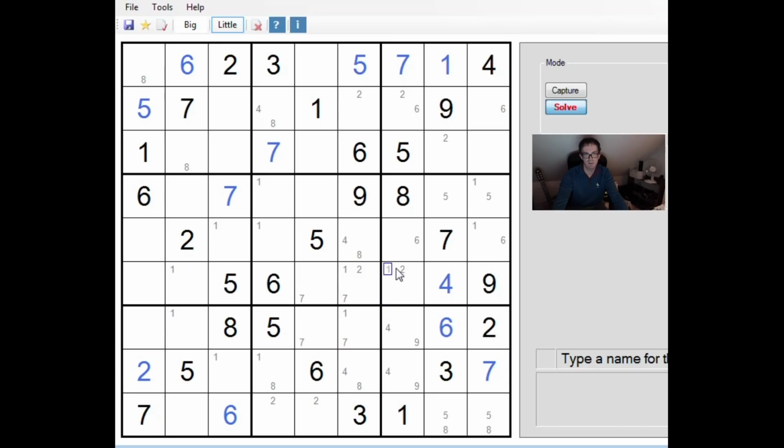pair. So the open numbers are 1, 2, and 7. This square here can only be a 2. So let's put the 2 in. Unwind the pencil marks that we had earlier. That gives us a 2 there as well. We can eliminate this 2.